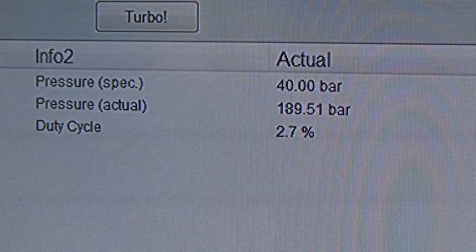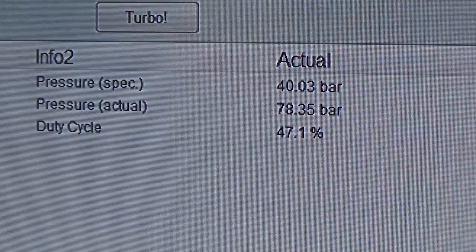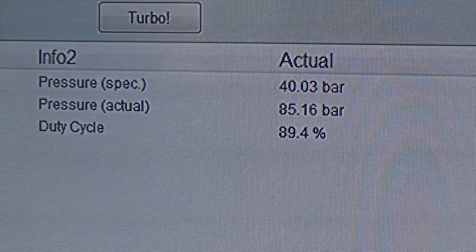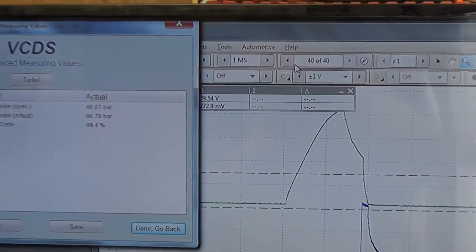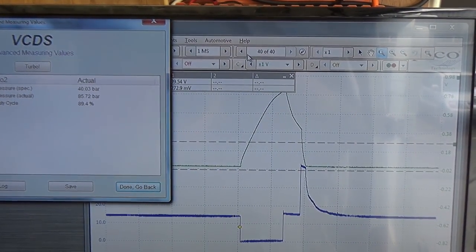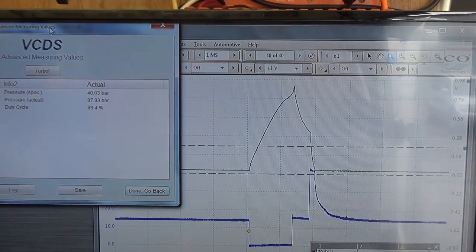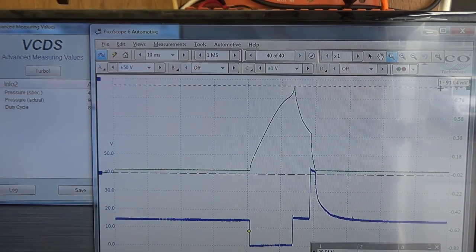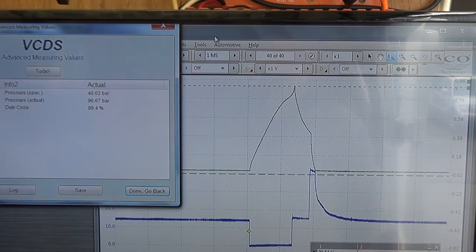Foot on the clutch to start the vehicle. See the duty cycle increase, the rail pressure's dropped a little bit. We swap over onto the scope. And we look at this now, we can see that the reg is actually pulling 913 millivolts, that's nearly 10 amps, which is way too high.